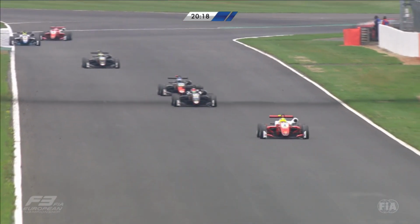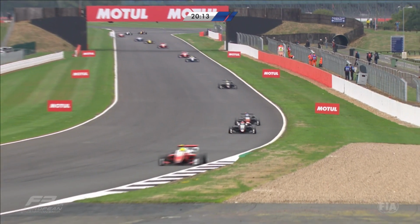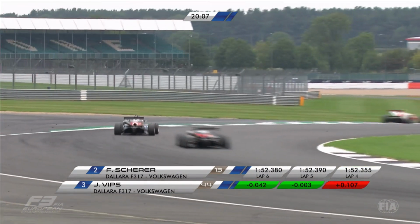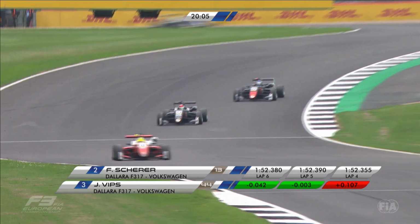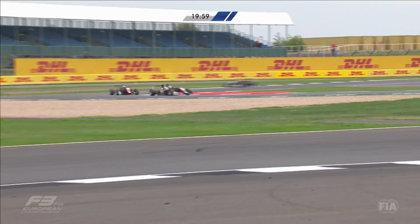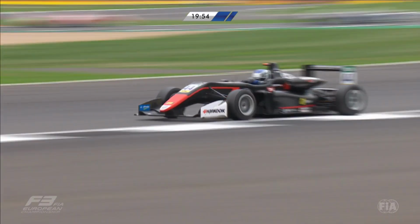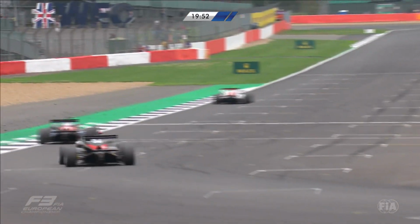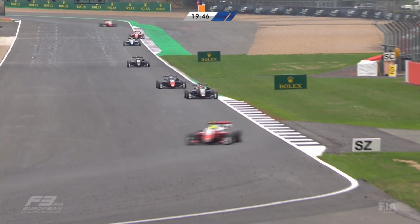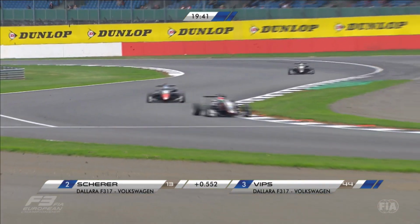Now, onto Hanger Straight. There is Schumacher, who in the second sector has lost 3/10 to Fabio Shearer. So the gap is coming down, and also an incident between Charles Leong and Amaya Vaidyanathan is under investigation, causing a collision. So it was indeed Leong that we saw on the start lap getting into the back of Vaidyanathan, and the stewards are having a look at that as well to see whether anything needs to be done about it. So the leader through, so Mick Schumacher's advantage has been coming down. It's 1.2 seconds, and as he goes over the timing line, creeps up to 1.3, but Schumacher not as far ahead as he was. On that lap, both Shearer and Vips are quicker than him.